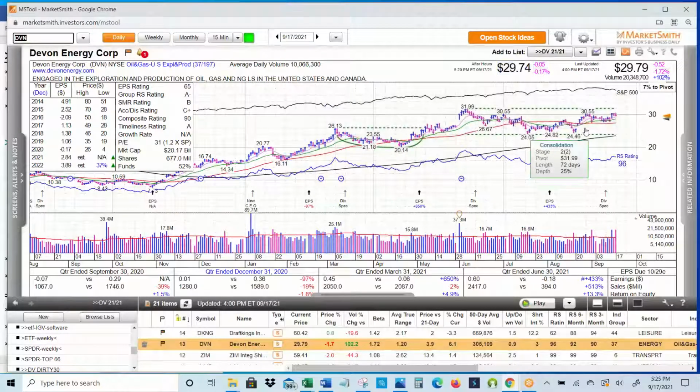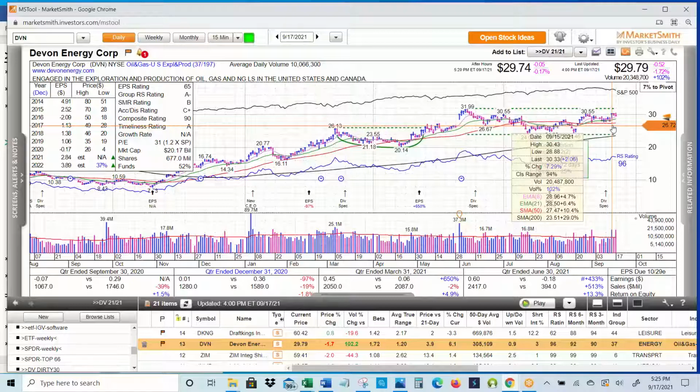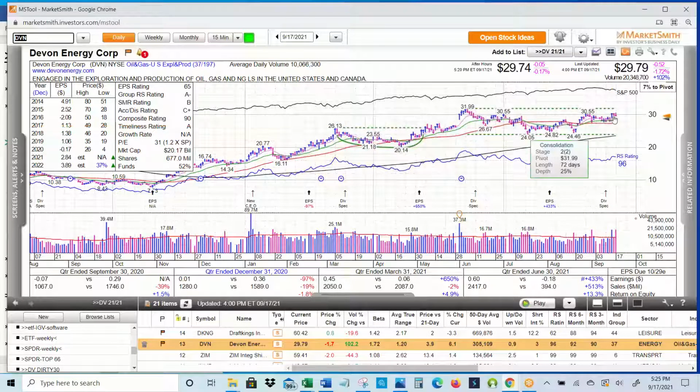Devon Energy, one of the best looking energy stocks, putting in a little handle here, had a nice day on Wednesday, consolidated it despite a pullback in oil over the last couple days. One of the best looking oil charts that you'll see.